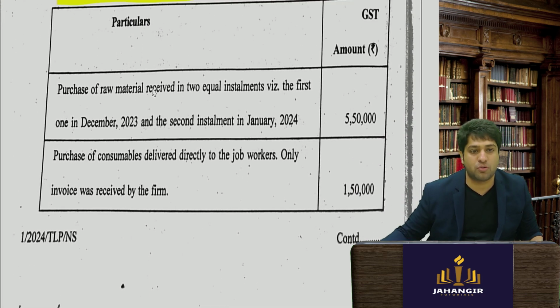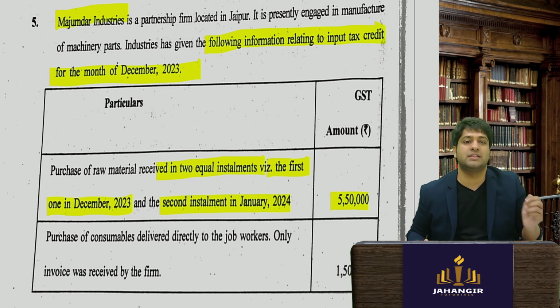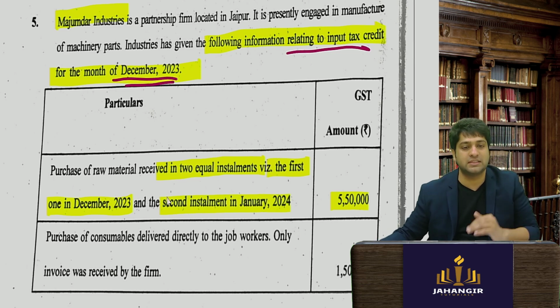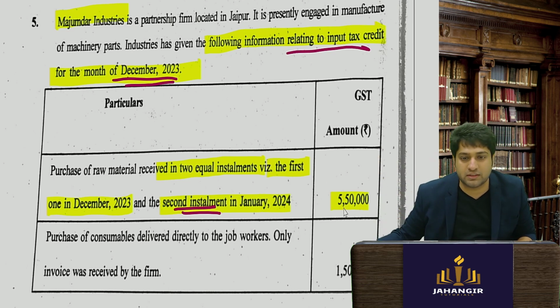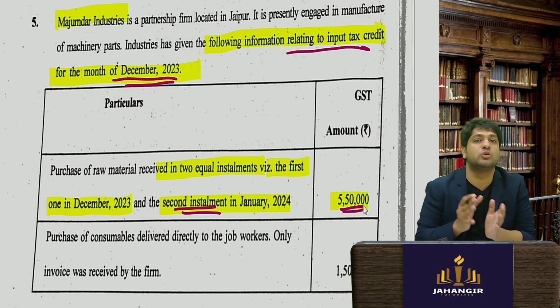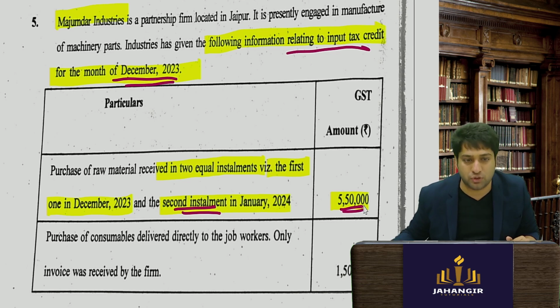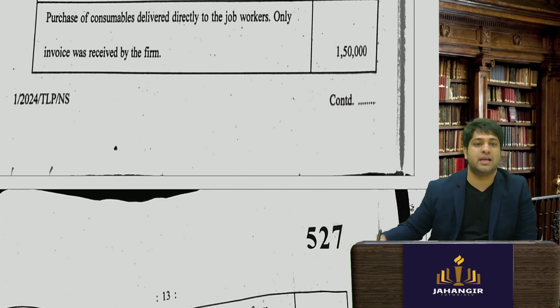First, purchase of raw materials received in two equal installments. The first one was received in December and the second installment was received in January. So the total amount is 5,50,000. Now, from here, if you go to see what is happening, we are calculating the ITC for the month of December. Since the second installment was received after December, that is in January 2024, that credit cannot be taken in December because the goods have to be received to get the ITC, as given in your section 16 subsection 2. Okay, so in two equal installments, only half of this credit can be taken as eligible. The other half will not be allowed to be taken since it is in the next month.